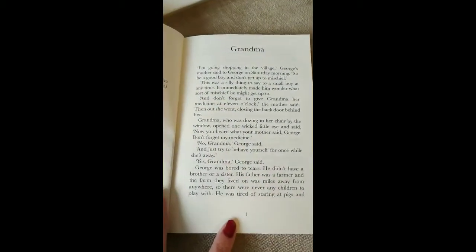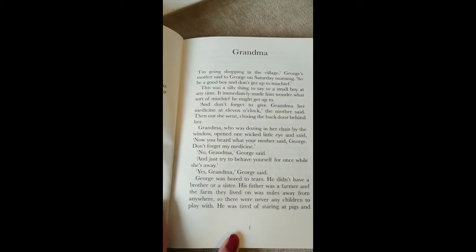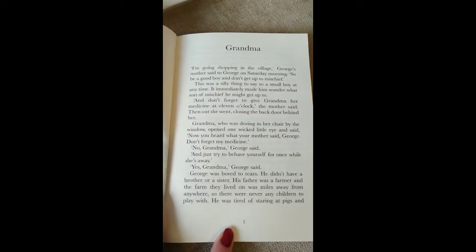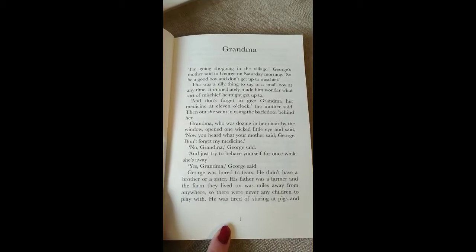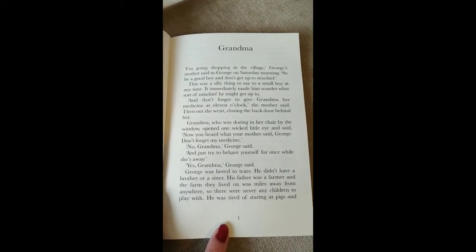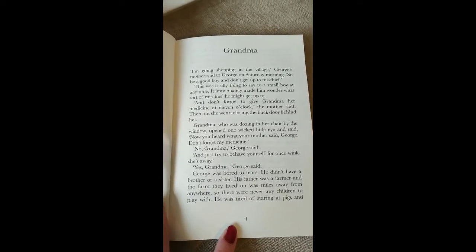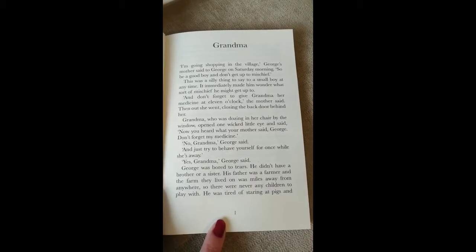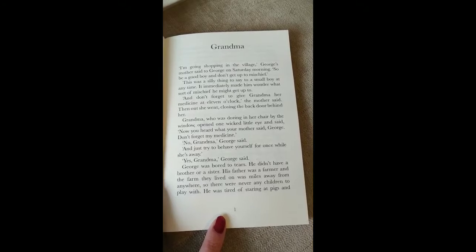Grandma. I'm going shopping in the village, George's mother said to George on Saturday morning. So be a good boy and don't get up to mischief. This was a silly thing to say to a small boy at any time. It immediately made him wonder what sort of mischief he could get up to. And don't forget to give Grandma her medicine at 11 o'clock, the mother said. And out she went, closing the back door behind her.